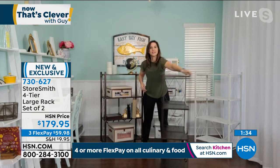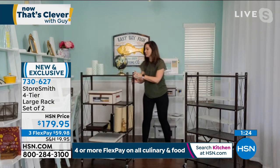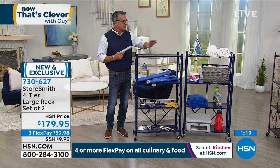Take a look at this one. This one's full, and I can glide it all around, and I don't have to worry about it. It is so well built. Normally, you see stuff like this in office buildings, people that have files and stuff like that. It's so nice to get a scaled down version for home use.